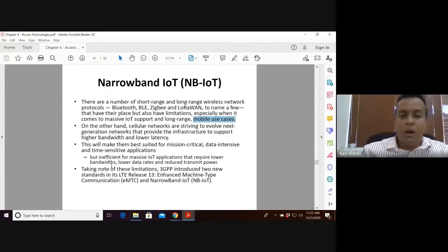This is why, on the other hand, cellular networks are striving to evolve into a next generation network that provides the infrastructure to support higher bandwidth and lower latency. Higher bandwidth means more data rate. We don't actually need higher bandwidth for IoT, but anyway, we are moving in this direction with cellular. But also lower latency, so it takes very little time to transmit your data. This will make them best suited for mission critical IoT applications. Mission critical, remember those words well.